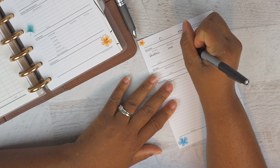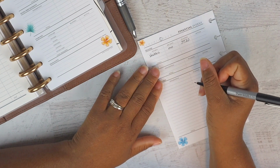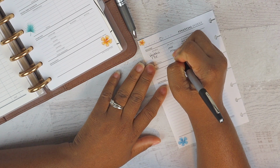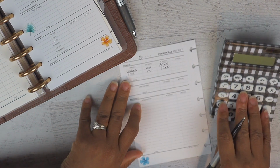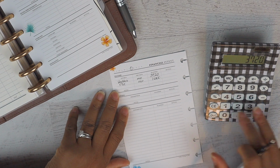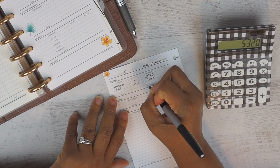So for the source of income for Hubs, since we're doing it as a monthly budget, I'll just say for the month, we're planning for him to have direct deposited $37.20. And then for me, for the month, we are planning $1,600. So that is going to be, let's see, our total, $53.20 that we're working with.